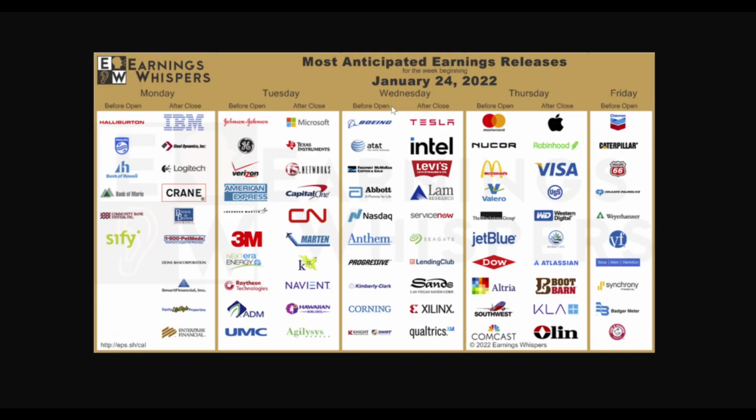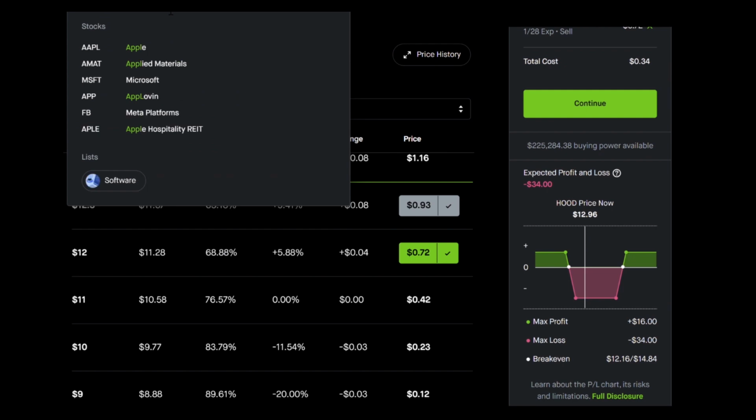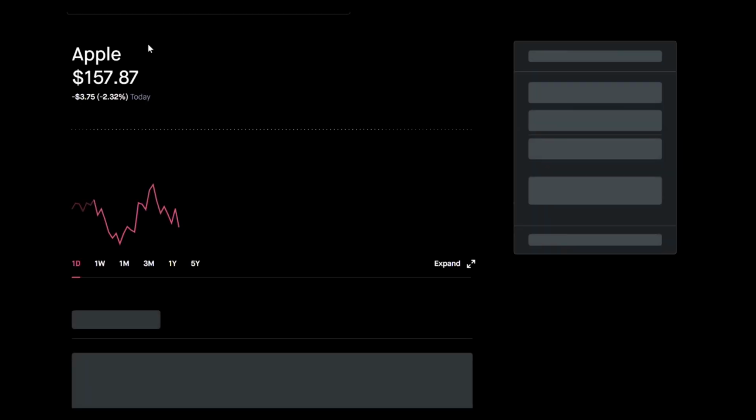Now, the next stock that I want to look at is going to be Apple. Apple has had a lot of high momentum going upwards, but obviously Apple has sold off a lot during this market correction. So let's open up Apple. Apple is one of the best options to trade for any strategy out there.